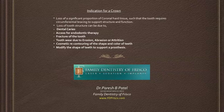A crown could be needed because of cosmetic recontouring, because the tooth was misshaped or because the patient wanted the teeth to be more uniformly shaped. It could also be to modify the shape of a tooth in order to allow one to support or wear a denture or a bridge of some sort to replace a tooth.